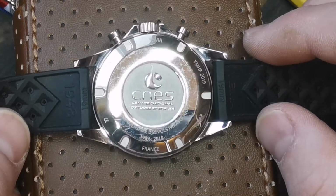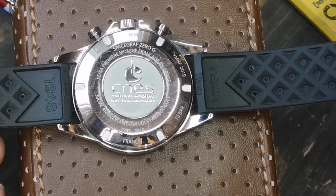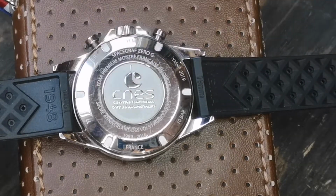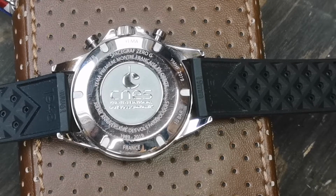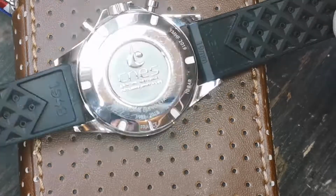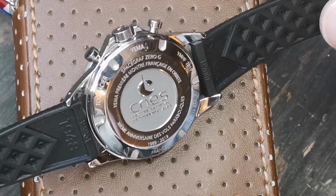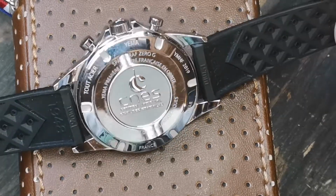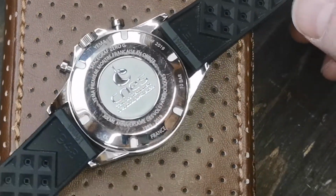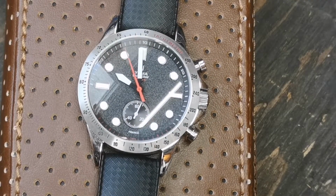I can't read that. So 1989 to 2019, so that's the 30th anniversary, and you can see on the back of the Yema, you see Yema and 1948 here. So Yema, 1948. They always give a little nod back to their heritage. So Yema watches. Nice press. That's a nice deep press in the case back there. Centre National. I'm not even going to try. Something space. So, I guess it's the French Space Agency in some manner or another.